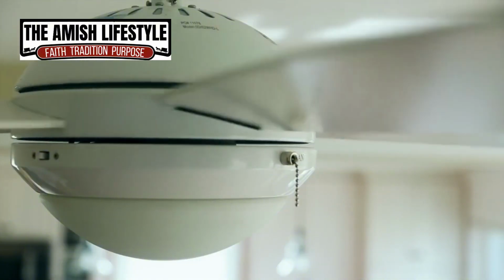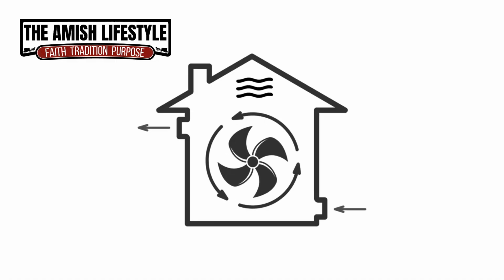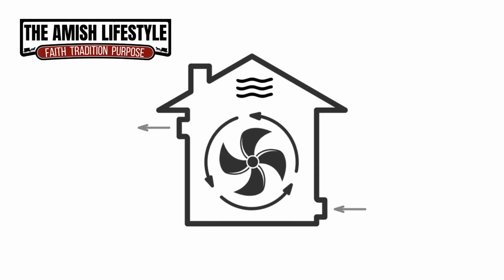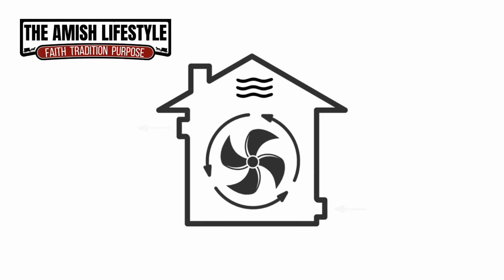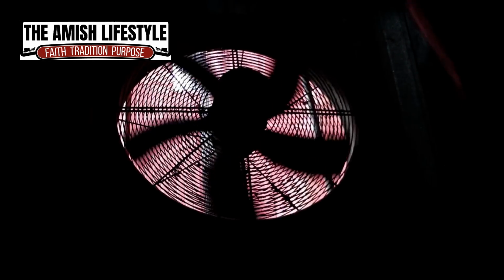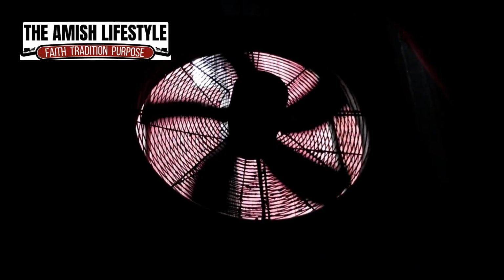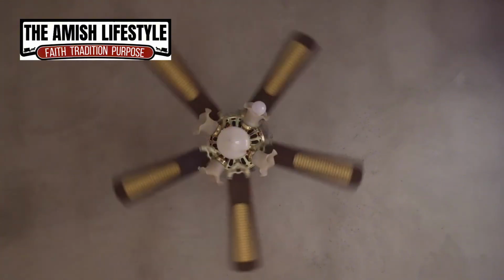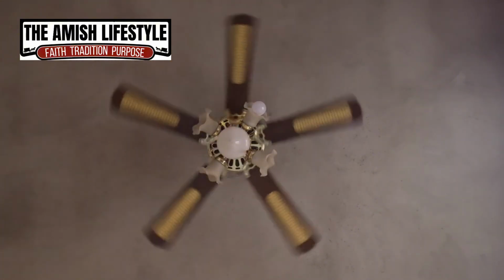18. Ceiling pulley fan. In many Amish homes, you'll see a rope dangling from the ceiling. Not for decoration, but for comfort. It's connected to a simple hand-powered fan called a pulley fan or rope-drawn fan. No electricity, no wires, just a wooden fan blade attached to a system of belts and ropes. You pull the rope and the fan spins, creating a steady breeze right over the table or bed.